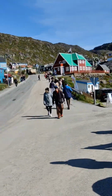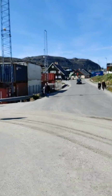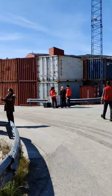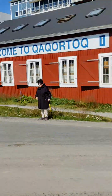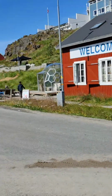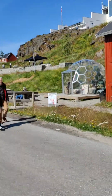I just wanted y'all to see how many people are walking around in our town right now. They're everywhere. And that's from 3 cruise ships being here. We have lots of things going on. We have music going on. There's some stories over at the old church being told. And from what I understand, they also have an organ player and also someone playing music along with the Greenlandic drums. So you have all of that going on.